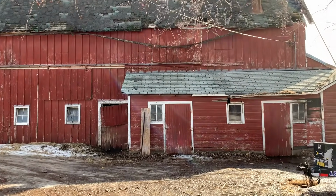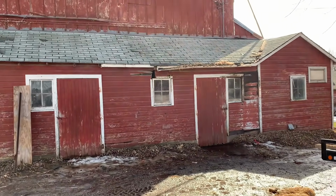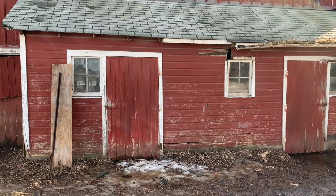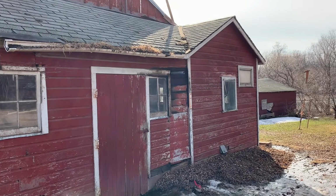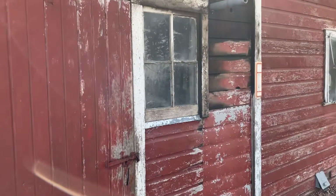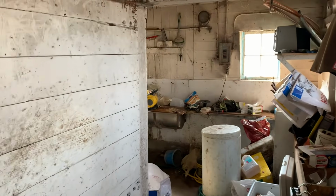You can see it's bumped out here. This was added on, I'm not exactly sure, I have to check with Dad. And there's a feed room here on the front. It's this first door, and then this is the milk house. When they switched to grade A milk, you had to have a vestibule. And this thing's changed. You had to go with the program.